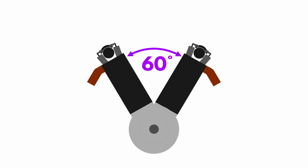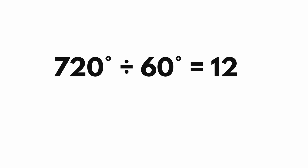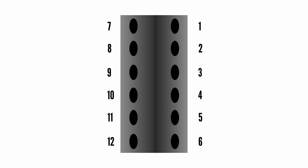A V12 of any bank angle will be balanced, but the best choice of bank angle would be the angle that also provides an even firing interval. And we know the bank angle on engines like the Merlin, V1710 and most other V12s is 60 degrees. The total 4-stroke revolution is 720 degrees. Divided by the bank angle of 60 degrees is 12, which is the amount of cylinders on the engine.